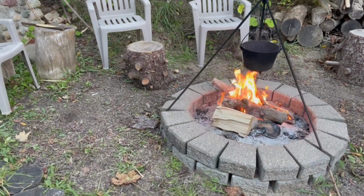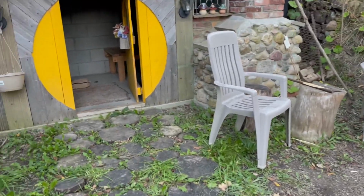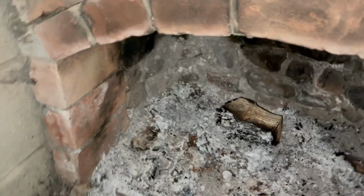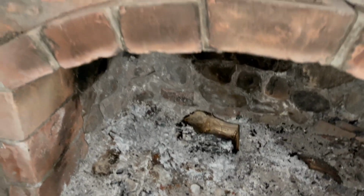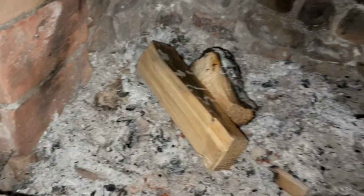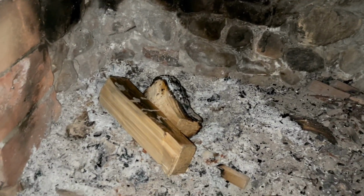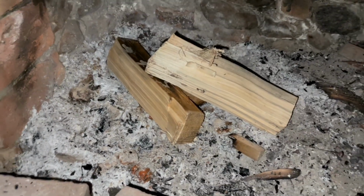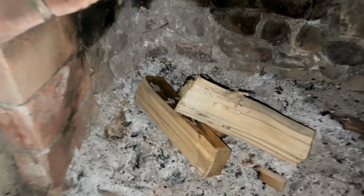Well, I rekindled that fire. I'm gonna go in here and get this one going. Got my cot already in here. We've got a fire he had going earlier, so get down in here, see if we can't rekindle this. I saw some embers. I may end up having to get some kindling and get it going.